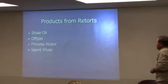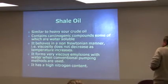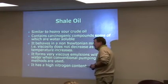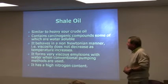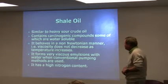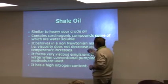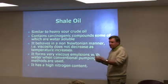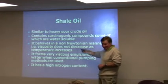The products, this is what the environmentalists will get excited about: shale oil, off gas, processed water, and spent shale. The shale oil itself is pretty much like a regular crude, only it's got a fairly high nitrogen content. And that nitrogen content means that you have a lot of difficulty running it in a regular refinery, so it has to be upgraded before it's sent there. As I said, there are some carcinogenic water-soluble compounds. It's essentially non-Newtonian in so much that the viscosity doesn't decrease as the temperature goes up. If you run your car too hot, your oil gets very thin, but this oil would get very thick.